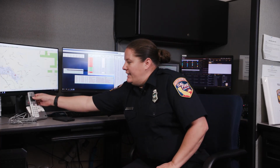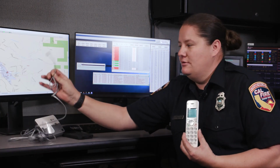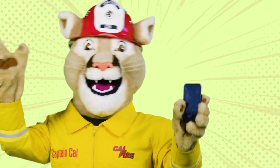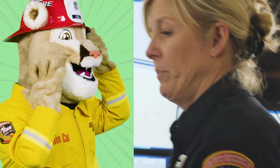There's different ways to call 911, and first we'll talk about a phone like this. This is a cordless phone, but it has a station that plugs into the wall with a cord. That's what we call a landline. Some houses have landlines, other houses don't. Some of you may have a phone like this, and this is a cell phone. A cell phone can call 911 as long as it has a battery charge, but every cell phone is different. So it's important to ask mom and dad how to call 911 from the cell phones that are in your house. When you call 911, a dispatcher will pick up the phone.